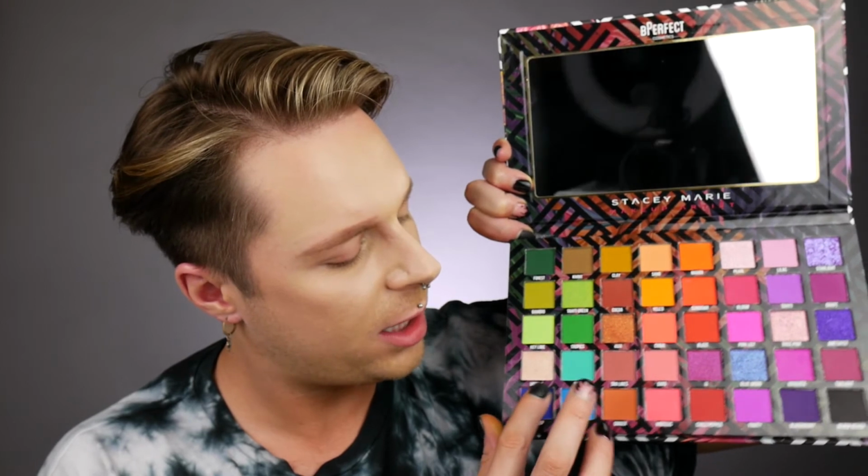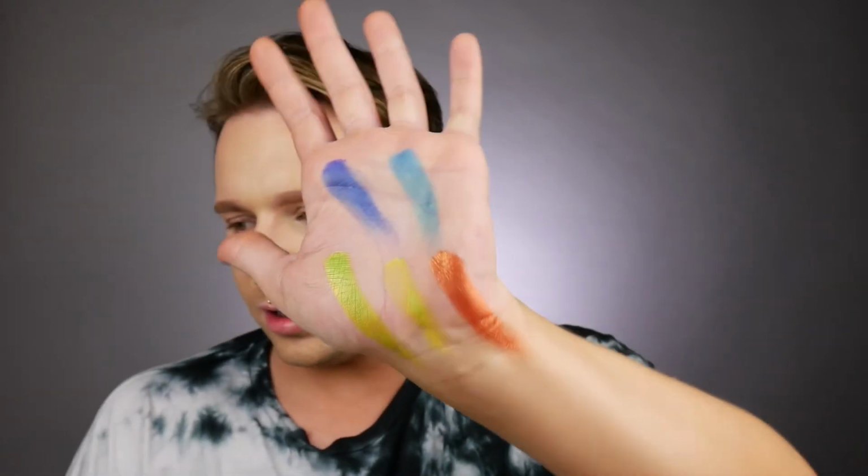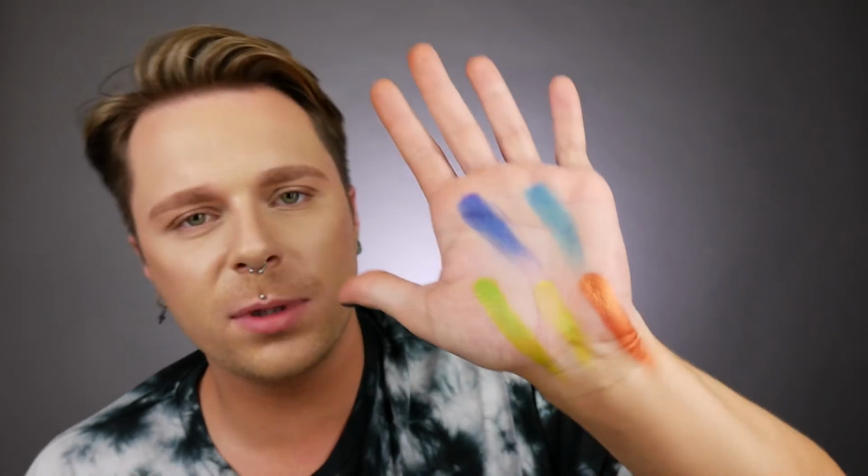The deeps are like your blues and your baby blues. So let's see how they perform. So here is one shade and here is another. Now they're quite nice, they're very pastel-y. This one is quite pastel-y, but this one is absolutely beautiful. Right, let's swatch a few more.